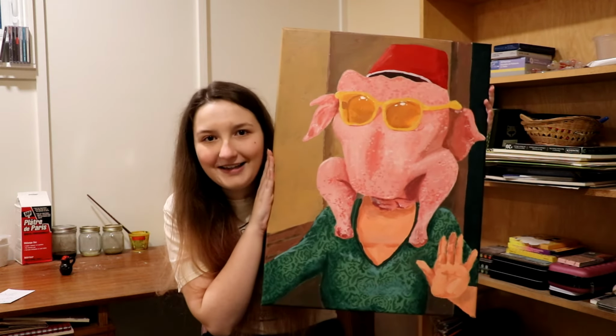So for our final assignment, we could use all the colors we wanted. Not black though, which was still a bit challenging, but not as challenging as I thought it would be. It was interesting. And we had to paint an image that we found online. I won't talk more about what the assignment was, but I painted Monica with a turkey on her head.